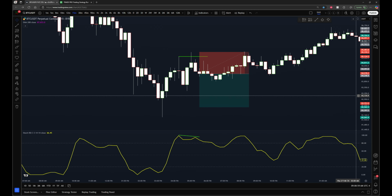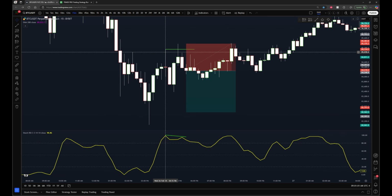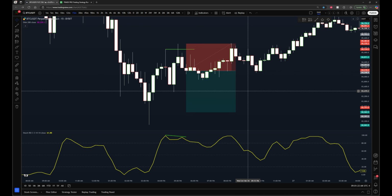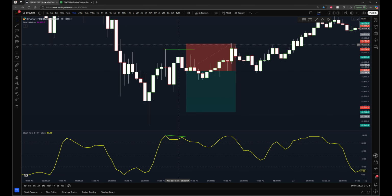So this one's a loss. We had a swing failure up here. And at that time, you can see we have pivot down right here, giving us this high. So then we're looking for the swing failure at that point. We get a swing failure up there and a divergence with the pivot down right here. So that's our entry trigger. We go 1 to 1.5. It doesn't work out. That one's a loss.